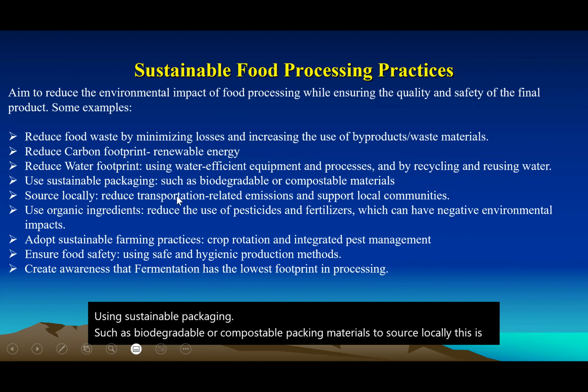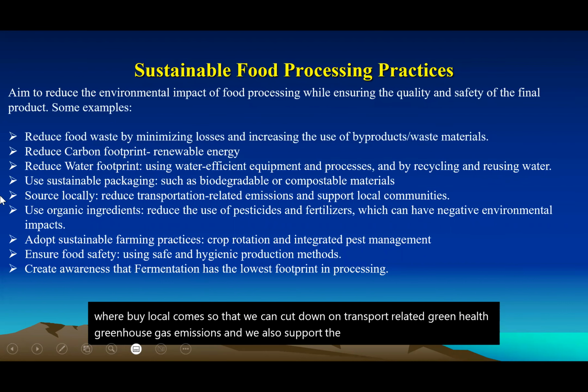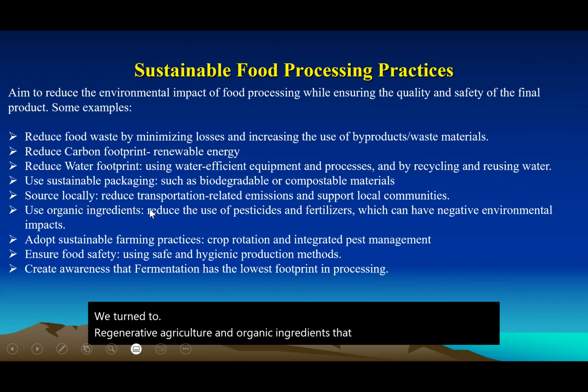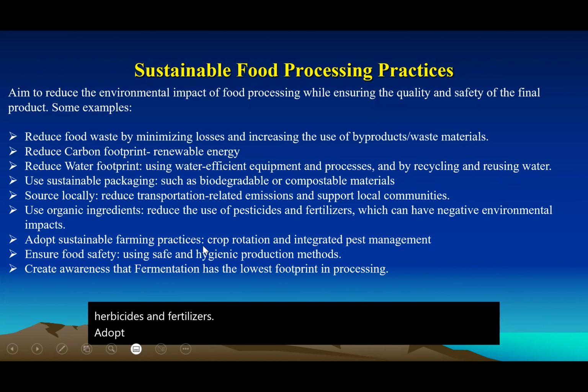Source locally. This is where buy local comes in, so that we can cut down on transport-related greenhouse gas emissions, and we also support the local communities. We turn to regenerative agriculture and organic ingredients that do not use pesticides, herbicides and fertilizers. Adopt sustainable farming practices. We ensure food safety with high hygiene protocols throughout the food supply chain. And of course, we can also create awareness of the pros of fermentation, because fermented food products have a lower carbon footprint.